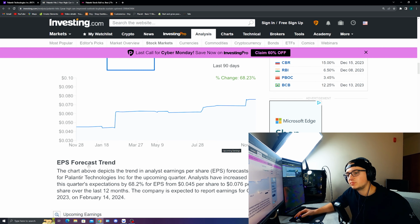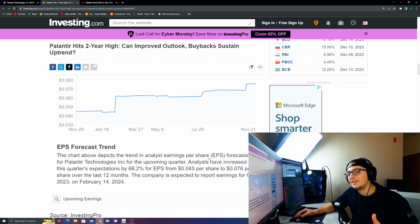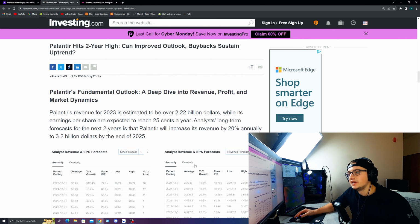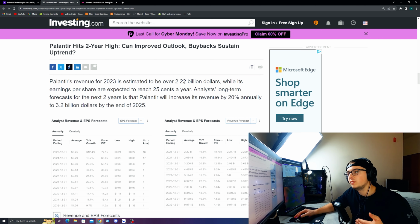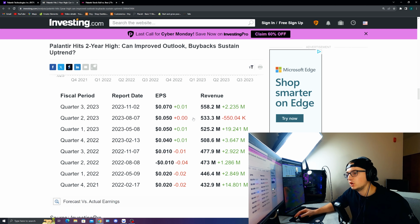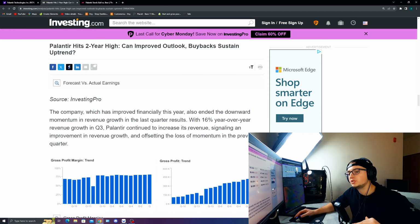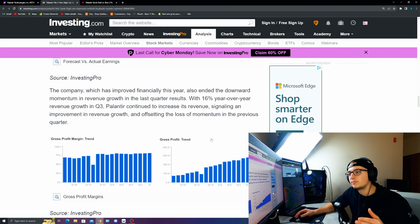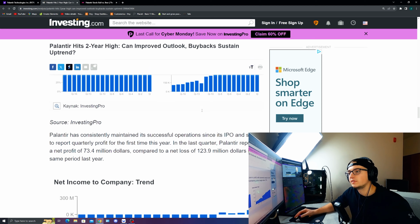With this earnings per share forecast trend, analysts have already increased these quarter expectations by 68.2%, originally starting from 4.5 cents and going up to now nearly 8 cents over the last year. Looking at their fundamentals, Palantir's revenue for 2023 is estimated to be over $2.22 billion. Looking back at forecasts versus actual earnings, we saw the stock be not profitable, turning into a key fundamental for the business. What's bringing a lot of confidence is now 4 quarters of GAAP profitability, which allows for inclusion into the S&P 500, which is great to bring maturity to different types of companies.